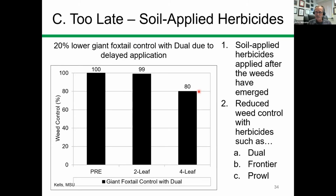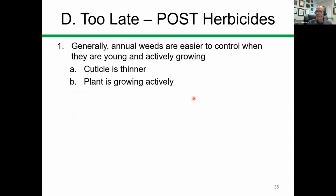Dual is a really good giant foxtail herbicide. The next thing I'll tell you is if that giant foxtail is, let's say, a 1/4 inch in height, a 1/2 centimeter tall, man, you better spray that giant foxtail that exact same day, because as it gets any size at all, the weed control efficacy drops off dramatically.